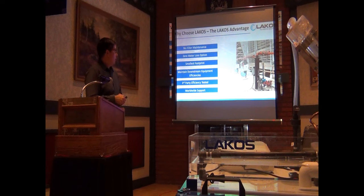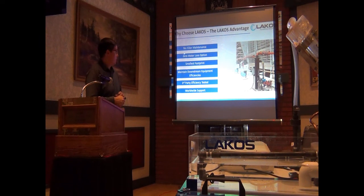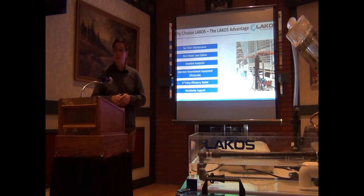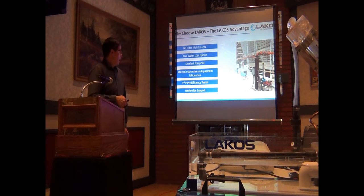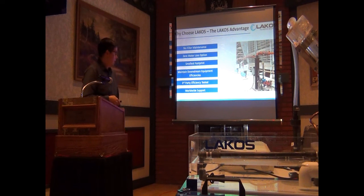So a little summary for you. Why choose Lakos? There's no maintenance required on the system itself, besides the occasional cleaning of your solid recovery vessel. Inside the filter itself, there's no moving parts. We have a zero water loss option, so once again, as you mentioned, you're not fighting your chemical treatment system. A very small footprint for what you're getting, and typically the filters get larger in diameter, but mainly in height, in order to create that vortex that you need to filter that material out. So the footprint remains fairly small, just gets a little bit taller for each of the systems.